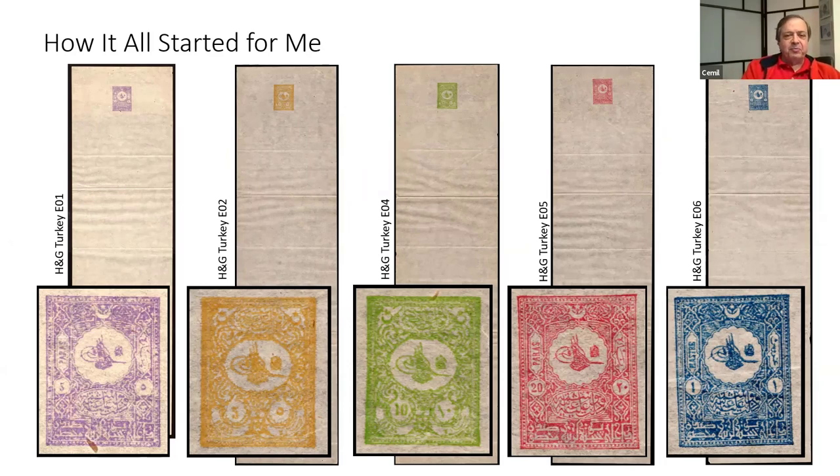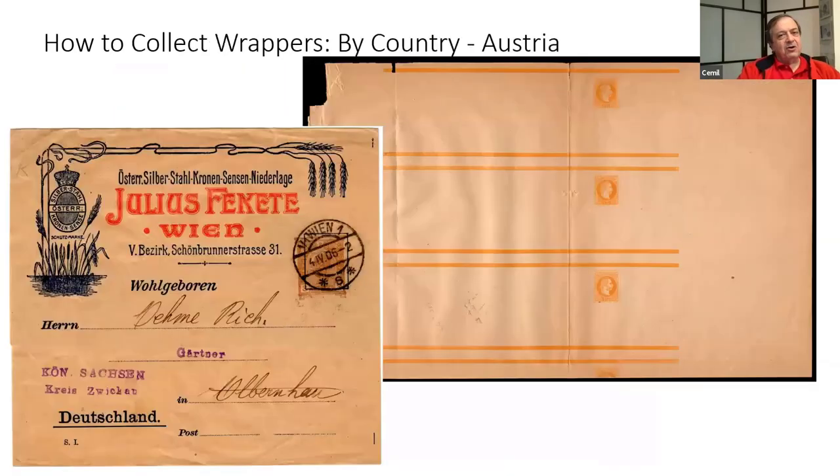And these newspaper wrappers from the Ottoman Empire were amongst them. And actually, I really liked them. First, I looked at them for maybe 20, 30 years. And one day I said, why don't I dive into this deeper? And that was the beginning of my newspaper wrapper collection. So I want to go into now how to collect newspaper wrappers.